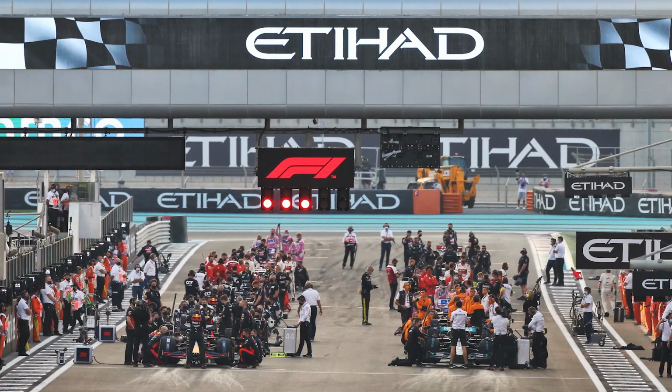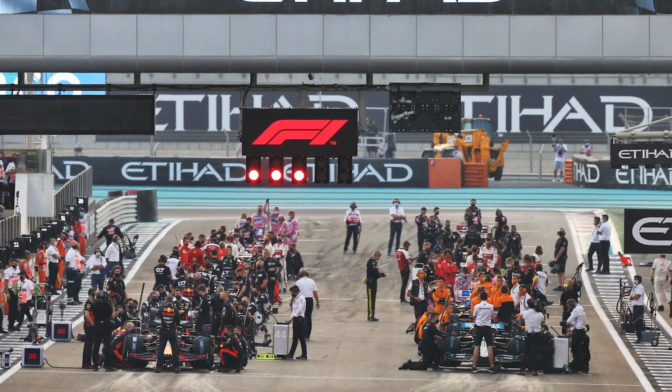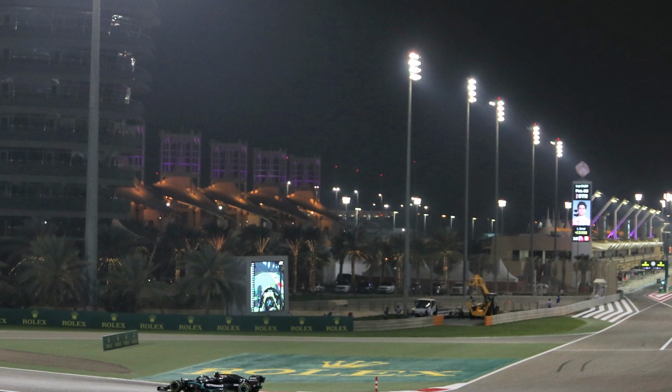The teams have all launched their 2021 challenges, which they hope will take them to the next level, and for some, potentially to the top of the podium. Pre-season testing starts in just a few days, so we thought we'd recap the cars, what they look like, and what we could expect from them on track.